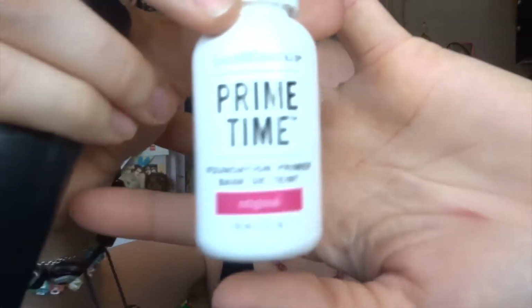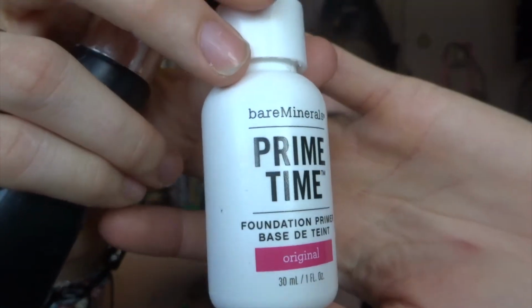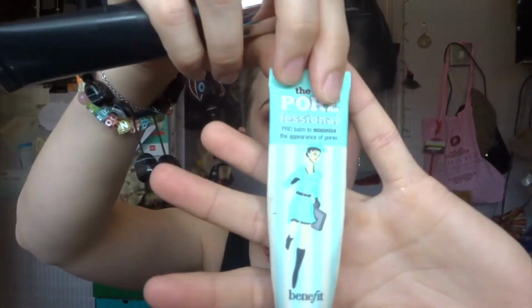But let's sort out our primer and our under eye concealer. I will do mascara just at a later time. Primers. I have many primers, but due to the humidity, I've largely been sticking to the same couple for a little while. One of them is Prime Time's Original from Bare Minerals, a great one, silicone kind of feel, not silicone used. And the other one is Benefit's Professional, which is this one right here. Also the Pearl, which is also right here.